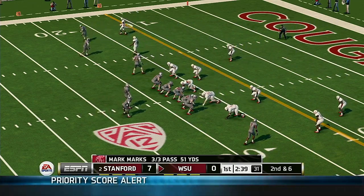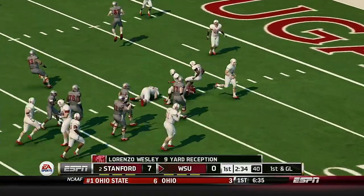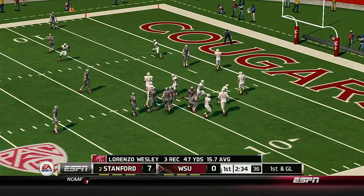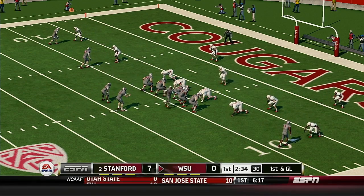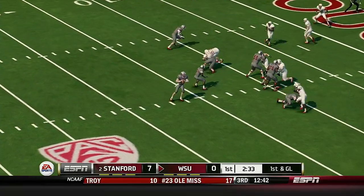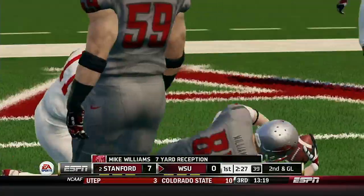A quarterback in the gun with 5 receivers. He's tackled at the 8. That one goes for good yardage and a first down. Yeah, that's just a nice gain on second down. That's a great tackle at the 1 yard line.